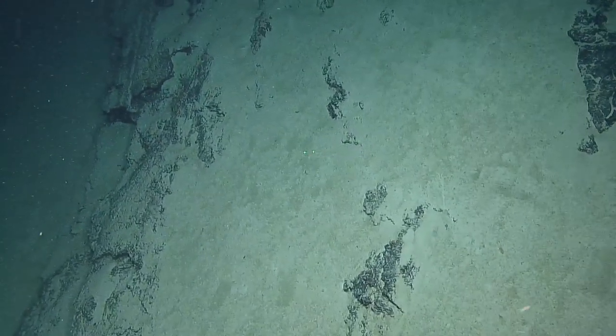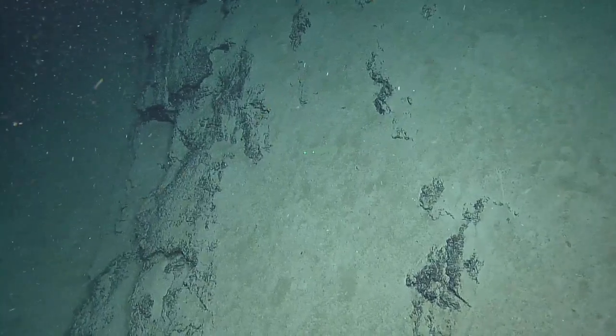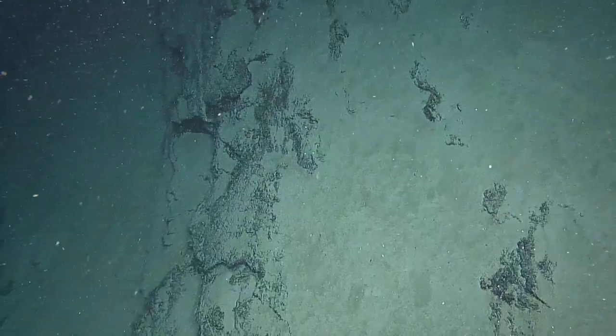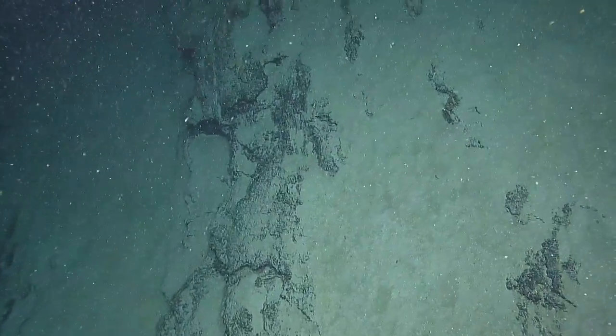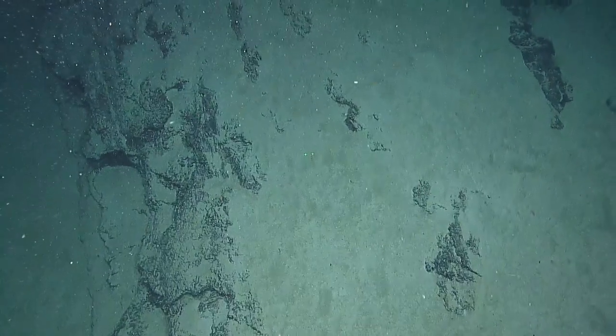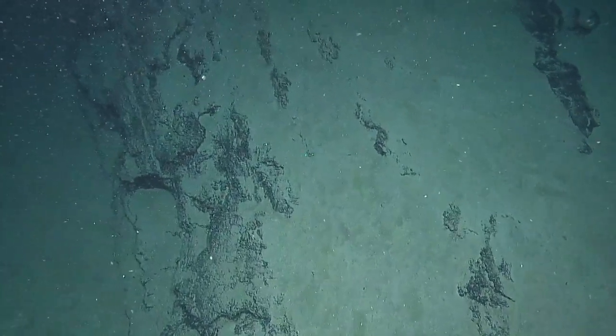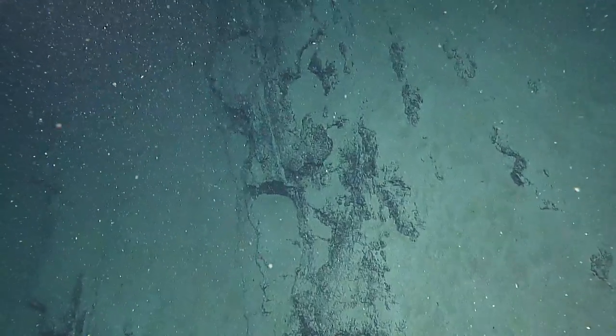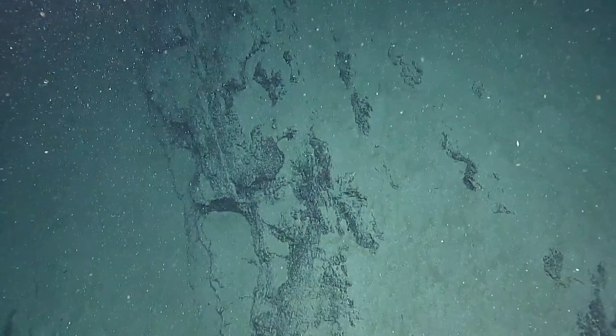What sort of megafauna lives at this depth? Does anyone know? Well, the beaked whales come down here. They did. We saw scoops of beaked whales, not on this dive, but on previous dives we were seeing the scoops at like 3,000 meters, right? Oh, wow. That's really super cool. Crazy depths. They really go for it.